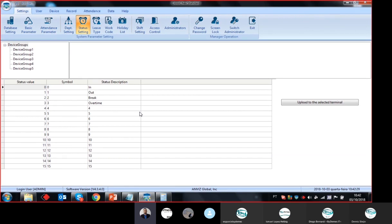But if I want, for example, to put a more detailed status type, for example, leave for the lunch, come back from lunch, or coffee break, I can just edit these fields here from the 4th until the 15th and upload to the device. Of course, some devices are limited. Some of the basic devices just support 8 status settings in total. The most complete, 16, and I can edit and put the information I want in this field, okay?